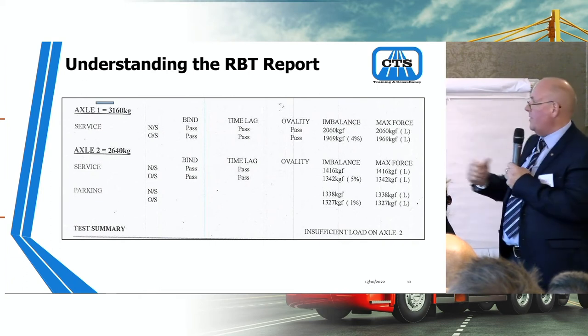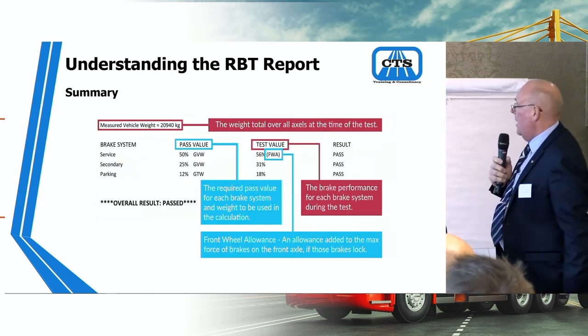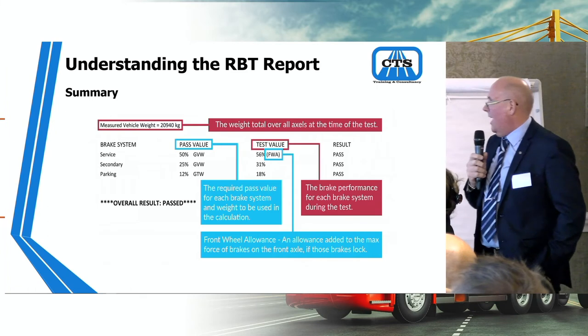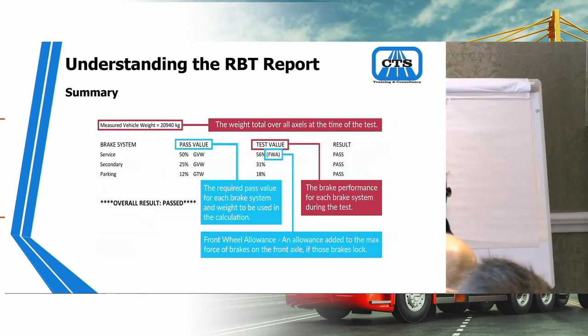So if we go on to the next slide, we should get the test summary. So this is the summary part which everyone looks at, and of course the bit we're interested in is this bit here, because it says pass, job's a good one, isn't it? But don't these read a story?